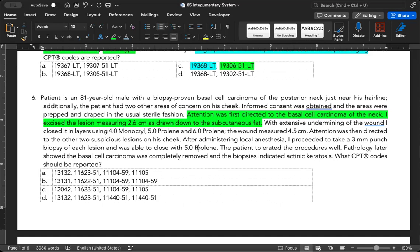The skin. Yep. So the lesion is on the skin. So Xenia, it's easy to think that we're doing it on the neck. That's the anatomic location that we're doing it. But really, we're not excising any tissue of the neck. We're excising the skin of the neck.